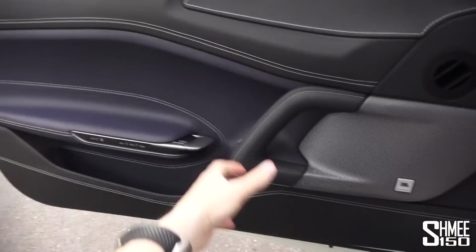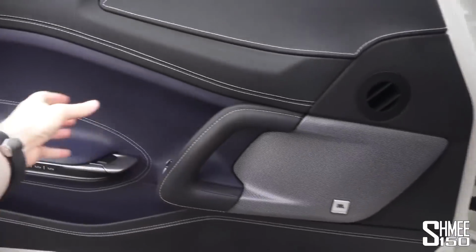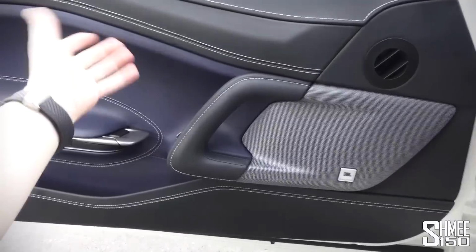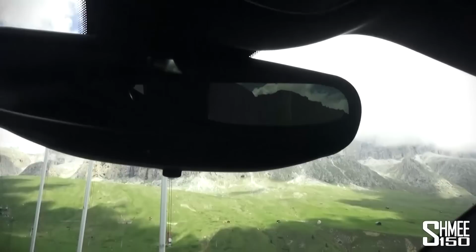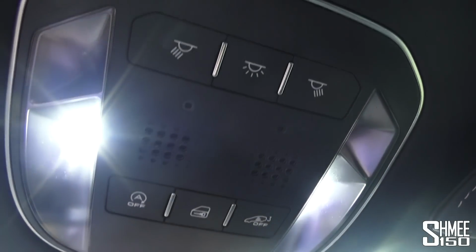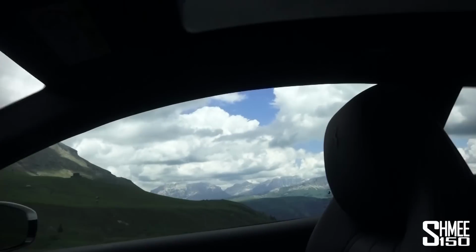We'll open the door. Doors are huge, very long, and the handle is quite far forward, which makes it quite difficult sometimes to pull in, but if the handle was any further back, it would be even harder. So I guess you can't really win on that one. Just see if you can see the various buttons we've got above us. Sun visors. But generally, in here everything's very nice.